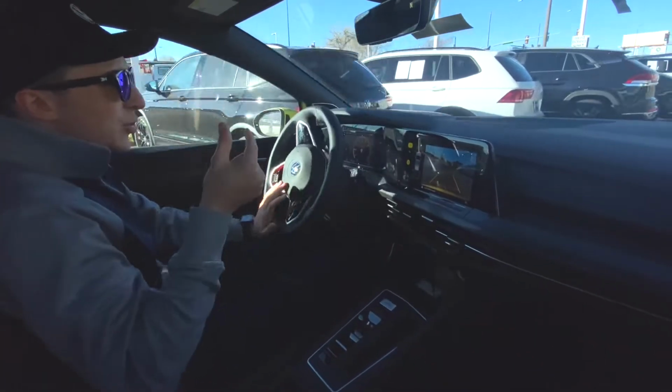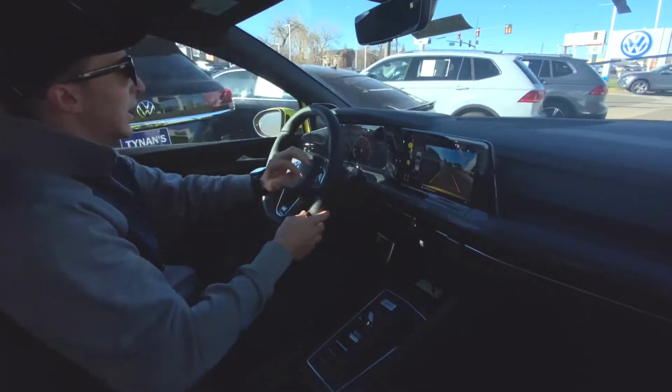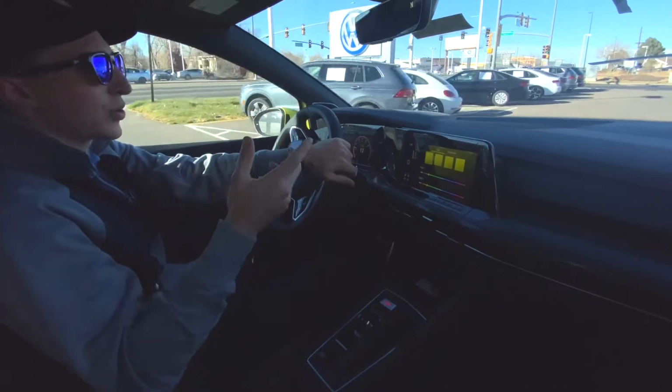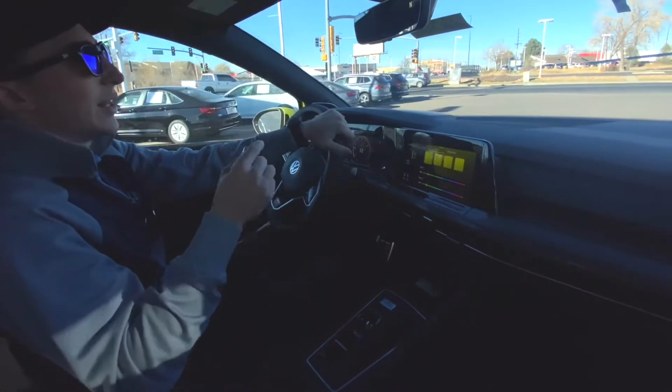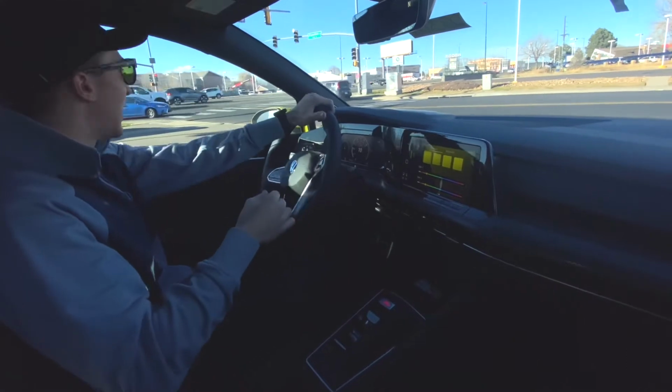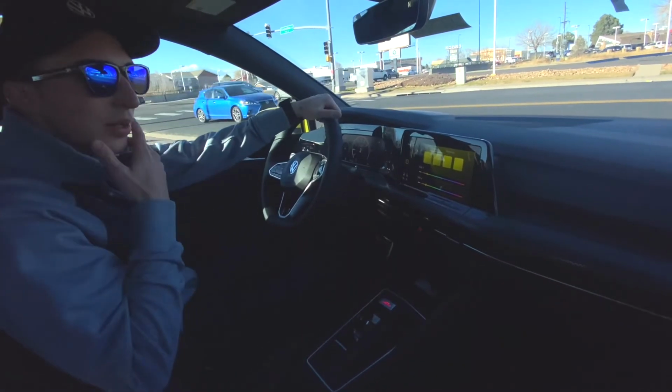I think an interesting point on these colors is that because they were produced during this whole chip shortage and inventory issue, and they're also a limited color on top of that, I think they're going to age pretty well. I think that these are going to hold their value pretty well as well.